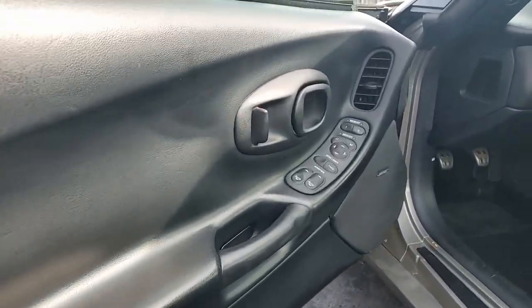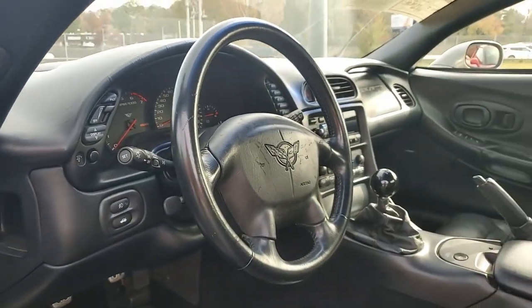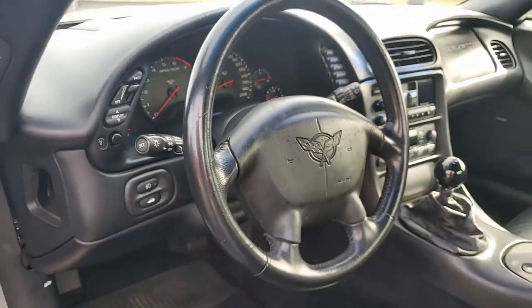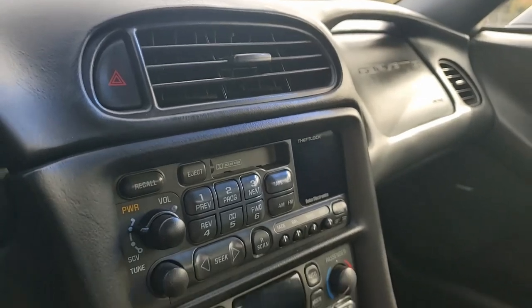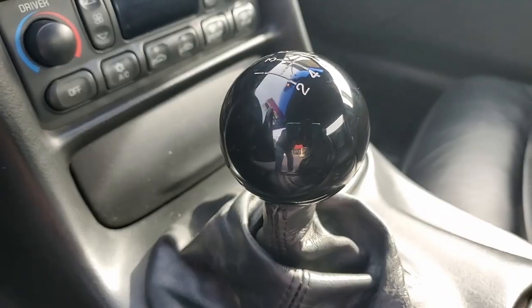Additions to this car include a Corsa axle back performance exhaust, twin cone filter cold air intake, drilled slotted brake rotors, aftermarket shifter, black ball style shift knob, and it has those Z06 style front grills, polished exhaust filler plate with C5 logo. It has the Dale Earnhardt underhood stickers and red brake caliper covers.